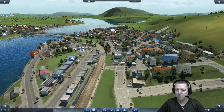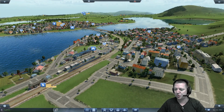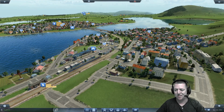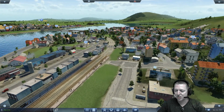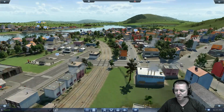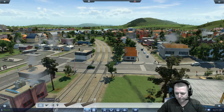So we're going to have to set up all the freight ports and all that sort of thing, and get some trucks happening and some stop-off points. So that is what we are going to do today. I actually want to get this line set up first. So what we're going to do is the following.